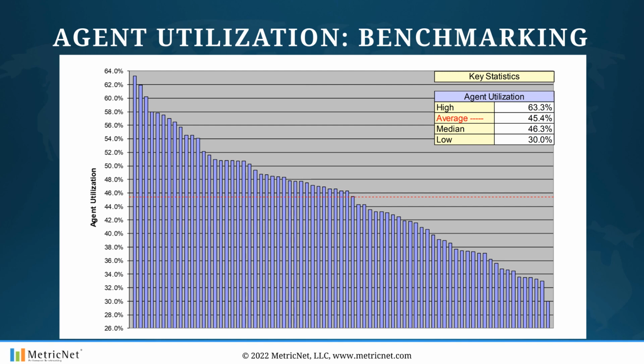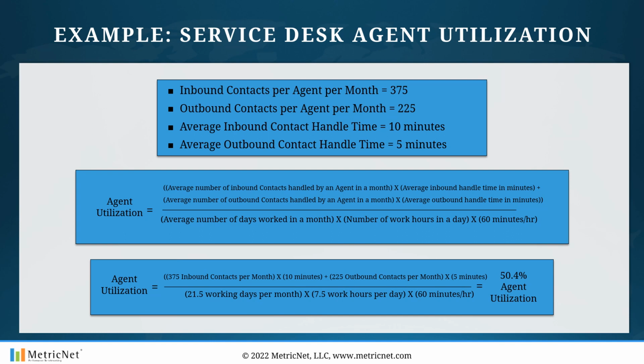Keep in mind that when we calculate utilization, as I did here on the prior page, we don't back out vacation days, sick days, PTO. We don't back out administrative time, training time, idle time. We want to calculate utilization the same for every service desk and every desktop support organization worldwide. That way, everyone in our database is calculated the same way.